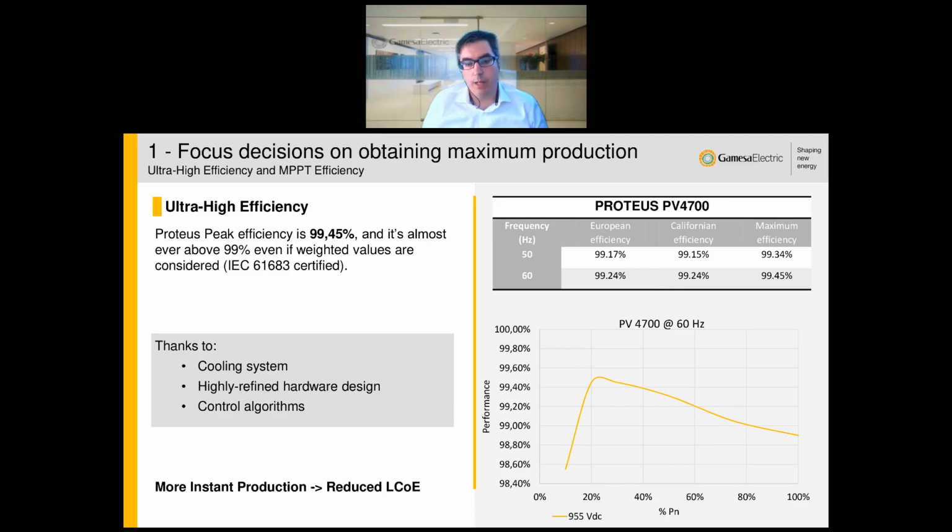But the efficiency is almost always above 99%. This is thanks to the work that joins the cooling system, the highly tuned hardware developed inside the Proteus, and the control algorithms running on the control board from Gamesa. And we have to take into account the standards: the IEC 61683 requires that efficiency measurement must be done at a power factor of 1.